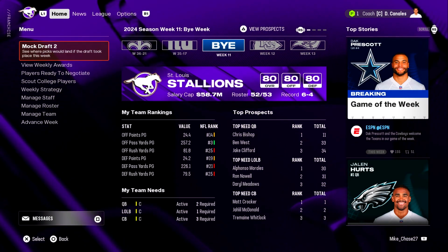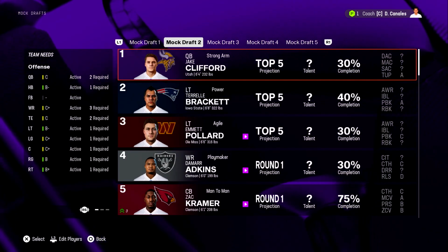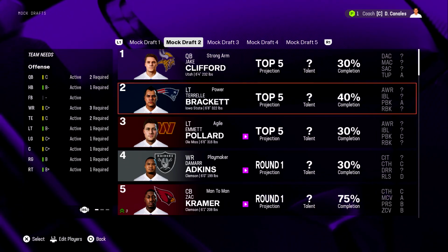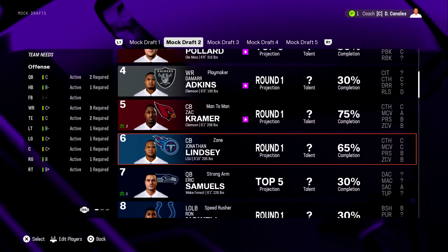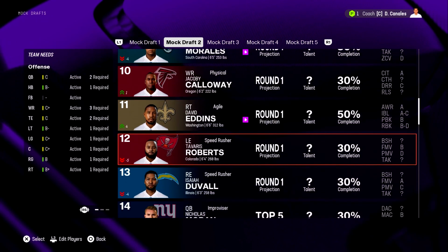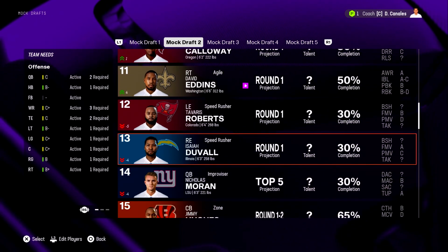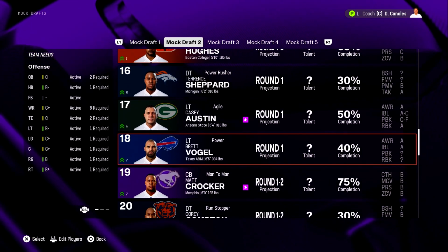So it is the bye week, so we do have a mock draft to look at here. And the Vikings, I mean, there's not much I can do about this. I do find it very annoying that the Vikings would even be projected to take a quarterback. If I can avoid that from happening, I will do whatever I can within my power to make sure the Vikings don't take a quarterback, because the Vikings don't need to be taking quarterbacks. But it's possible that I can't do anything about that.